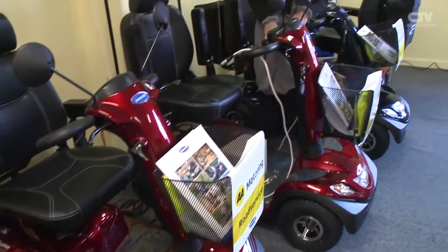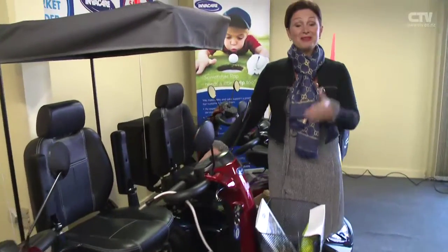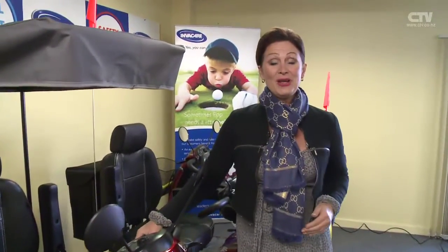You don't have to be in a retirement village to give yourself a little bit more independence and freedom around your own suburb and your own streets, to be able to get yourself back up to the supermarket again, or even down to the botanical gardens. Lovely this time of year.